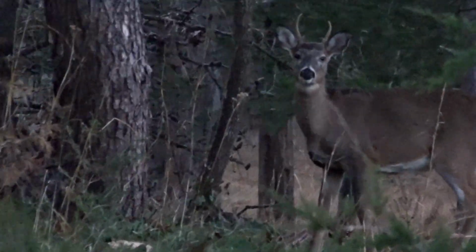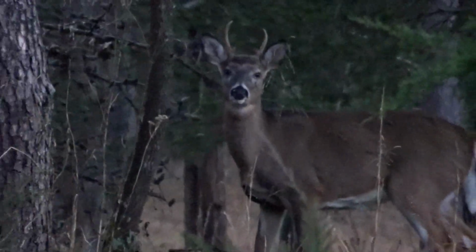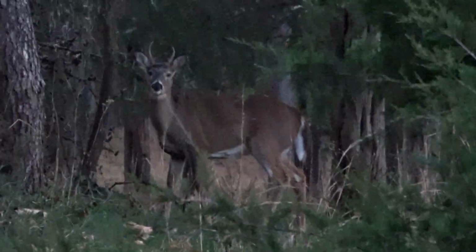Little tiny buck right there. Exploring Shenandoah River State Park. We went down close to the river, saw some deer down there. Just a beautiful park. So much different than what we're used to. We could sure get spoiled staying at places like this. Shenandoah National Forest, amazing, just amazing.